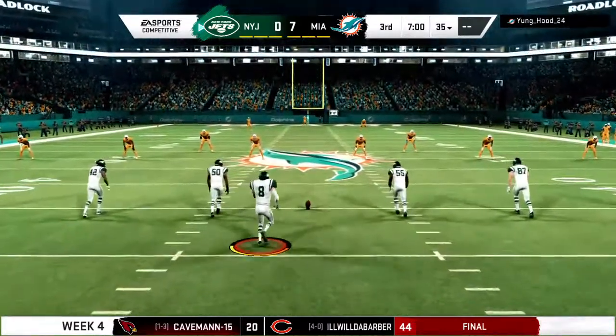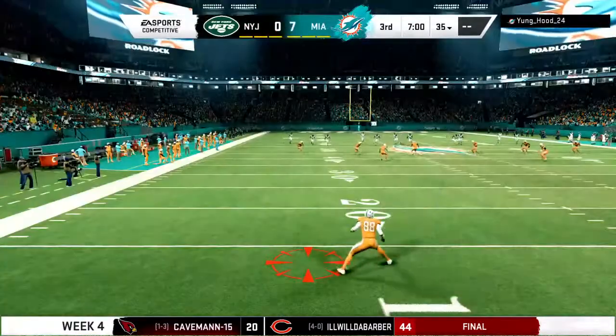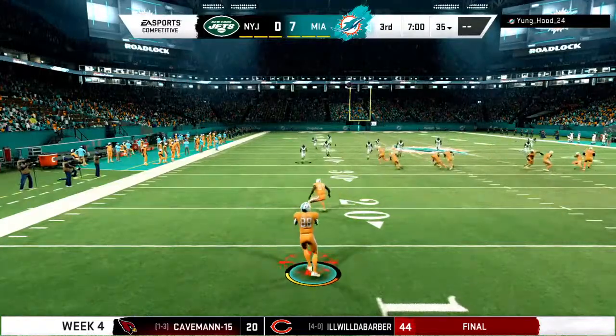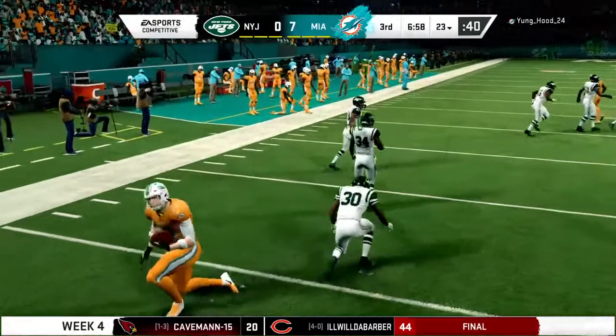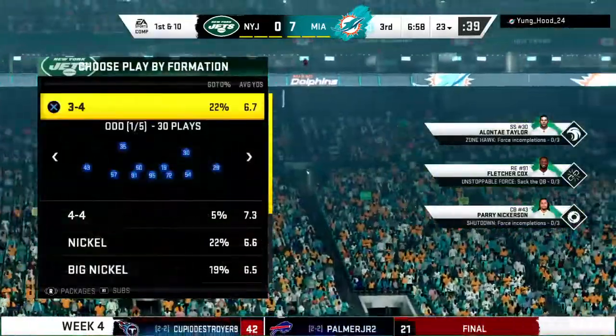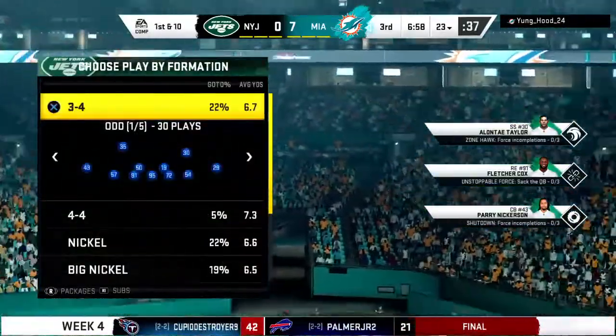Forecast calling for more of the same. The rain set to continue as we are underway in the second half. This will be taken short. And he'll get across the 20 before he's brought down at about the 23-yard line.